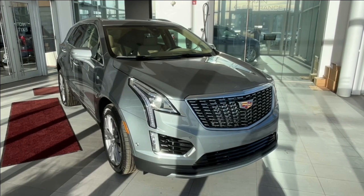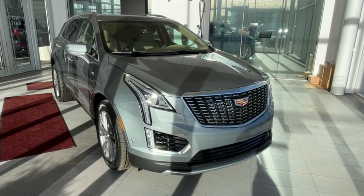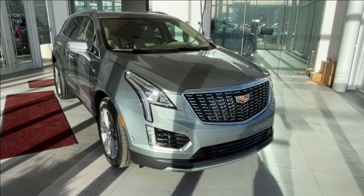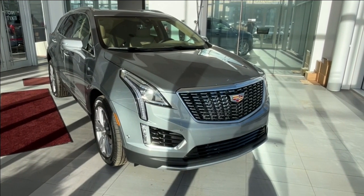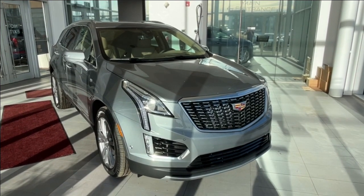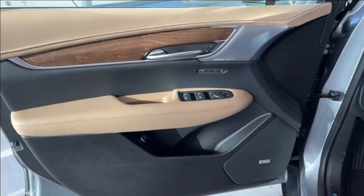Some safety features include backup camera, a rear camera washer, automatic emergency braking, forward collision alert, lane keep assist with lane departure warning, as well as front pedestrian braking, and much more.